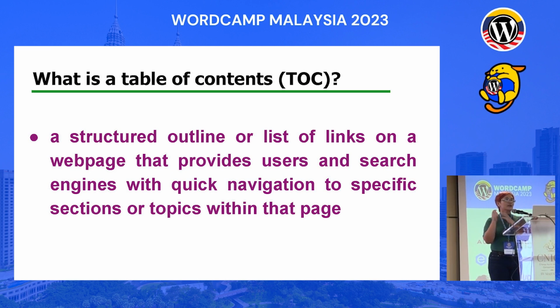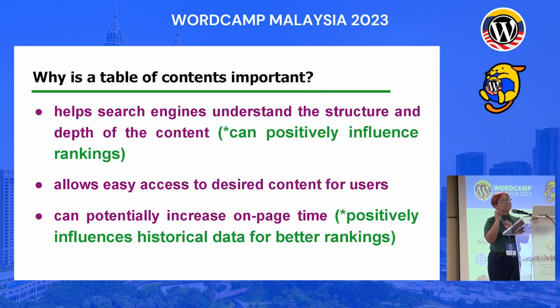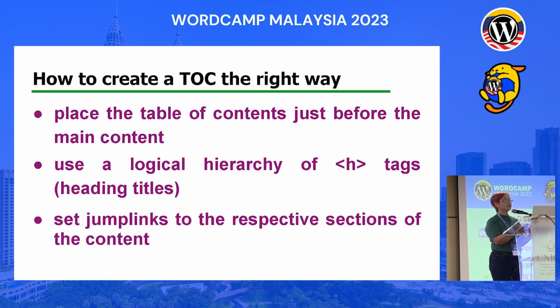So first, one of the things that you can do from a technical SEO perspective is to put a table of contents on your page. You usually put that just after the above the fold. That would be one of the best places to put your table of contents. It's important because it helps search engines understand the structure of your content, and it can potentially increase the time users spend on your page.